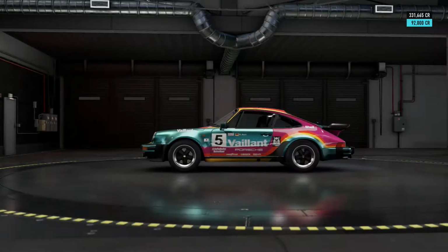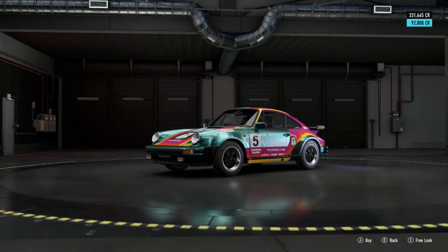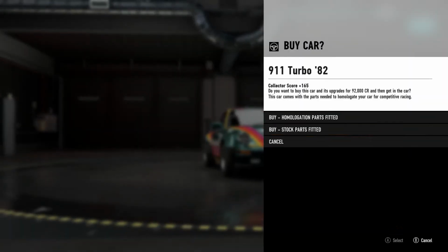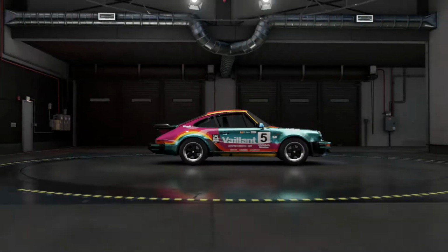I will get my calculator out. I'm going to limit us to 150,000 credits. That's what we're going to try and build this for. So, minus 92,000, that gives us 58,000 credits to play with on this Porsche 911 Turbo. It'll be interesting to see if we can go quicker with this car.